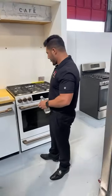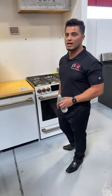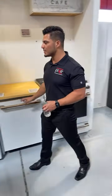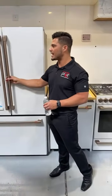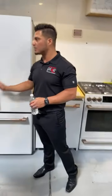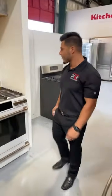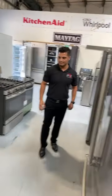What's the finish on that? This is the matte white. And what kind of handles are those? You've got the brushed bronze handles. Can we change them? Do they come in different colors? There's definitely options. Cafe has brushed bronze, gold or brass, and also matte black. There's a few different finishes, but you can check those out on Cafe's website. But anyway, check those things out. Look at this, got the 3 racks.